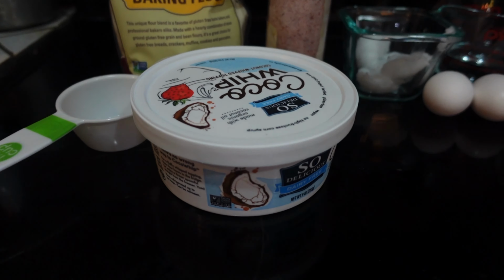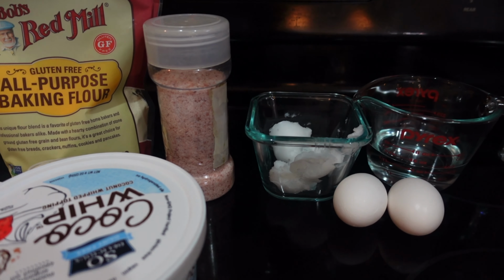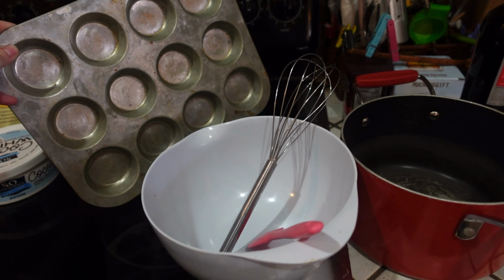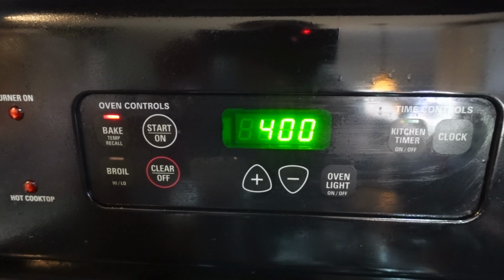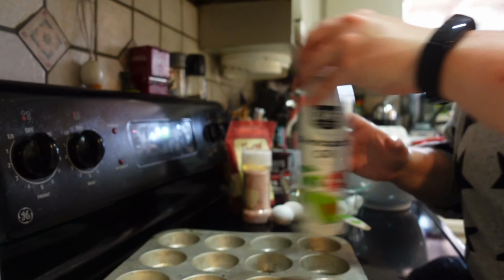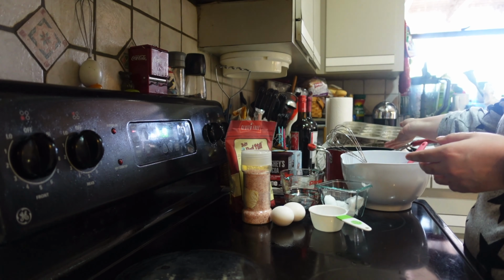For our cooking activity this week, we decided to go into our French cooking kit and make some cream puffs. They're supposed to be chocolate dipped, but we decided not to go that route. And of course, I altered them so that they'd be gluten and dairy free. We're preheating our oven to 400 and greasing up a muffin tin. It says to use 6, but I ended up getting 9 out of them, so just grease the whole thing.